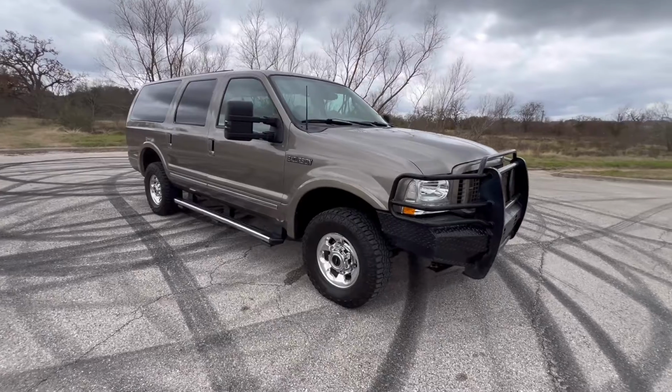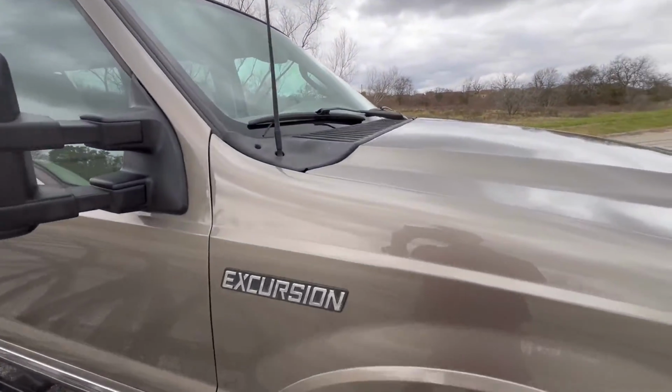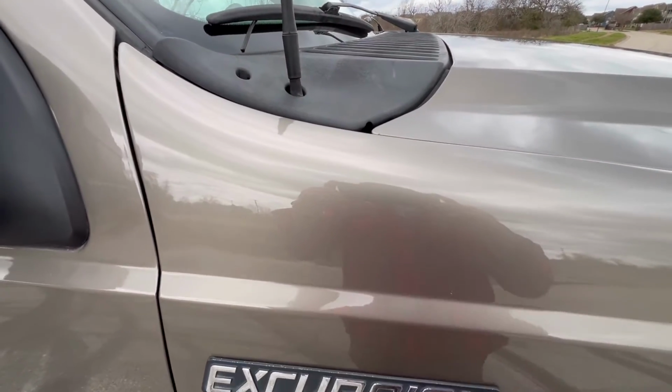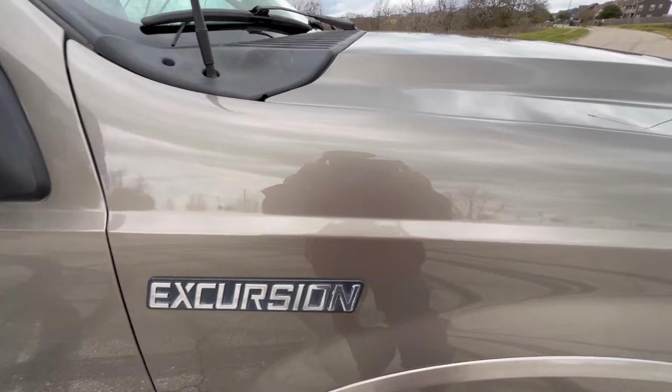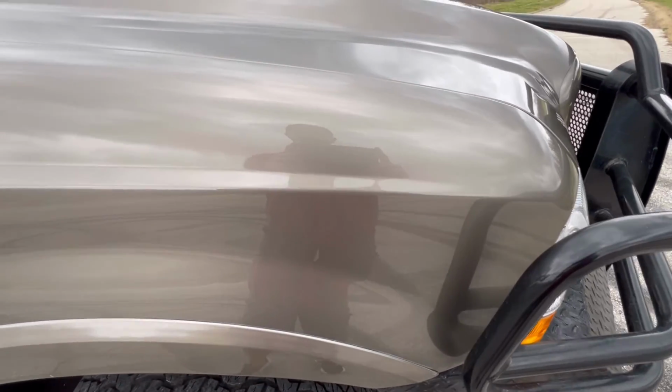This one's a 2004 Ford Excursion. It is a Limited Ultimate. You guys, this one is such a nice truck, and I'll tell you why along the way. This one is fully bulletproofed, never tuned. It has so many new parts.